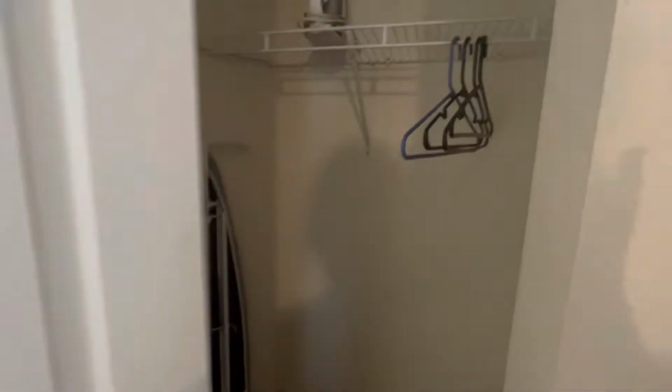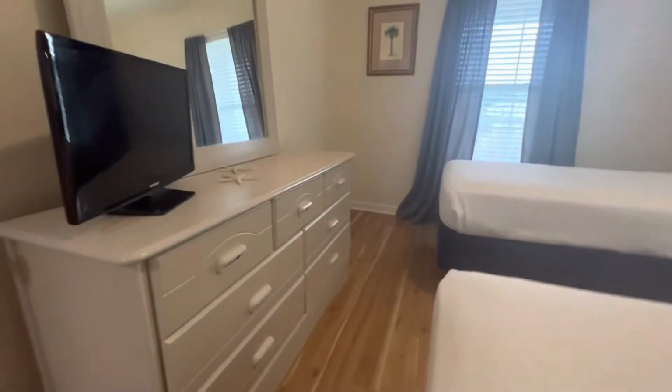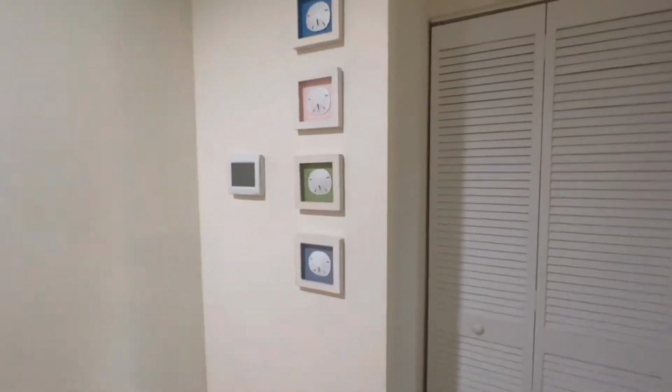And there's a TV in here. And this is the closet. It's a pretty good size. It's not humongous, but it'll do the trick. It's clean. And ceiling fan. And come this way. Cute little sand dollars. This is probably the mechanical closet. Yeah, your mechanical closet. Looks in good shape. Looks in real good shape, actually. HVAC and the hot water heater look pretty new.